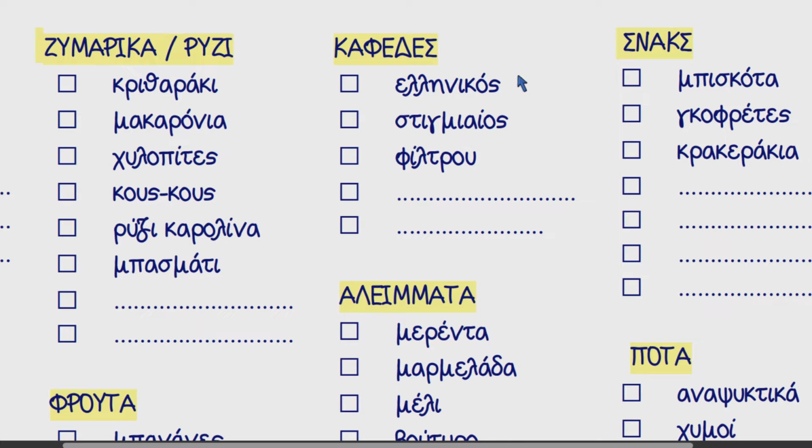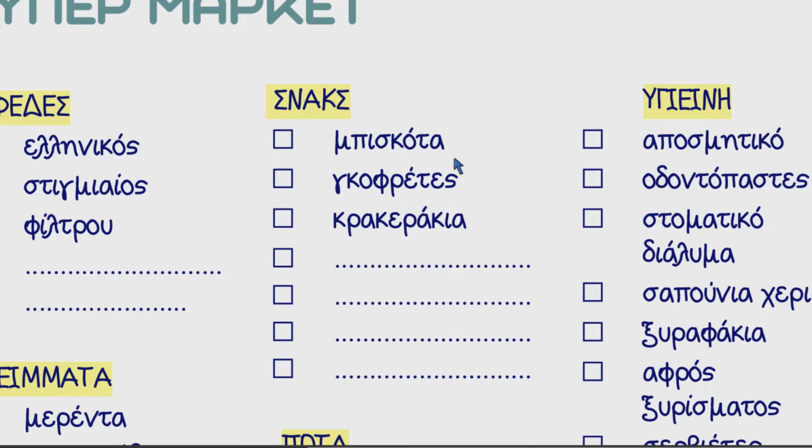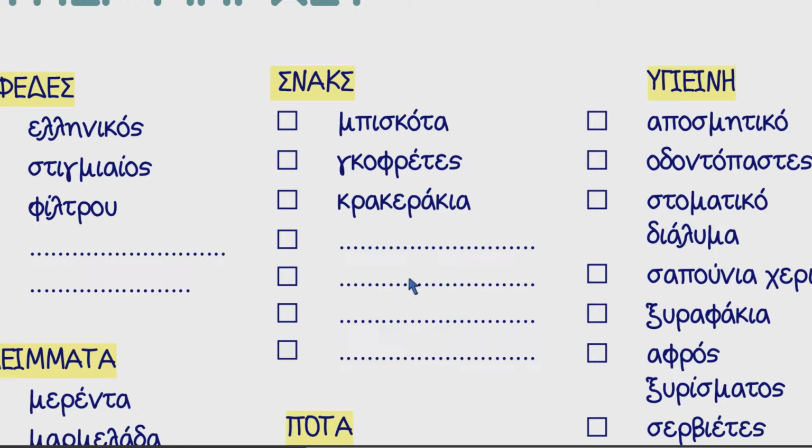The coffees that you can buy are Ελληνικός, Greek, Στιγμιαίος, instant coffee, and filtrou, filtered coffee. For snacks, we have biscotta, biscuits, gofretes, wafers, κρακεράκια, crackers. Other things you might want, for example, chips would be patatάκια, chocolate, σοκολάτα.